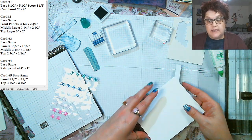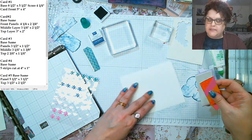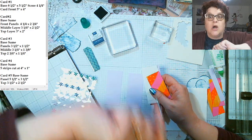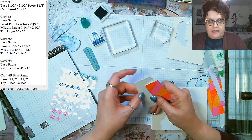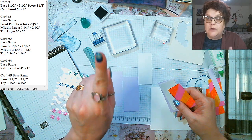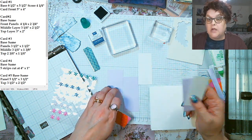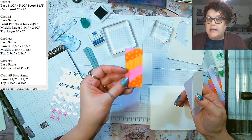Again, these are really, really easy cards to create. So what you've got to do to start with is create your panels. Your bottom panel, you see there, this is card number 3. So your bottom panel is 3.5 by 1.5, and then this is your middle panel, and it is 3.25 by 1 3/8, and then your top panel is this design paper that they provided, and the purple was also a card, so I just cut up the card, and this is 2 3/4 by 1 1/4.